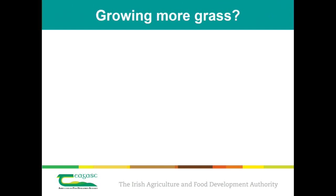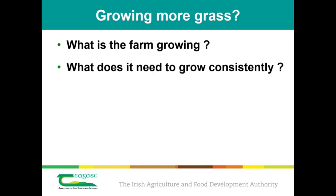Growing more grass, there's a number of questions we're going to ask you here now. What's the farm growing? How many people in the audience know what their farm is growing? If you want to know, good men, about 30%. What does it need to grow consistently? And the word here is consistently, not annually.